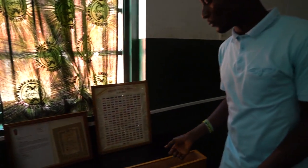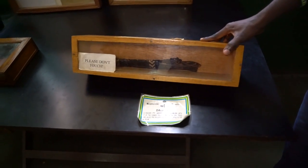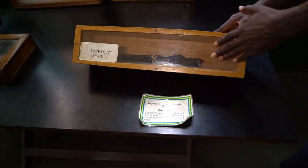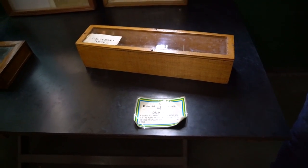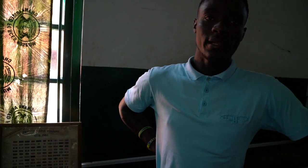This is a dagger from the regime of Flight Lieutenant Jerry John Rawlings. In 1981, everybody was supposed to raise up his or her hand whilst walking. But this pregnant woman was tired. She placed her hand on her waist, and the soldier stabbed her with this dagger. A Ghanaian soldier, at Edumie Railways. He stabbed the woman with this knife, and the woman died. So the soldier was imprisoned, later sacked from the military.